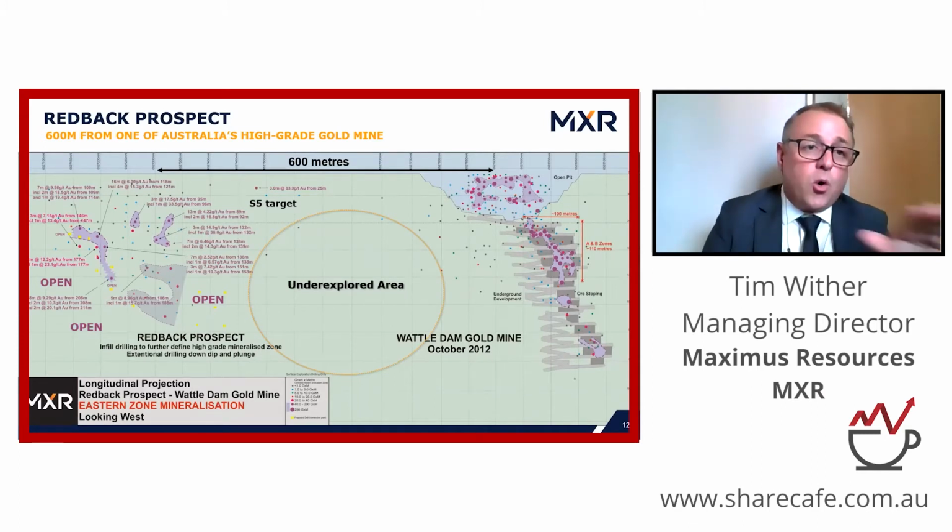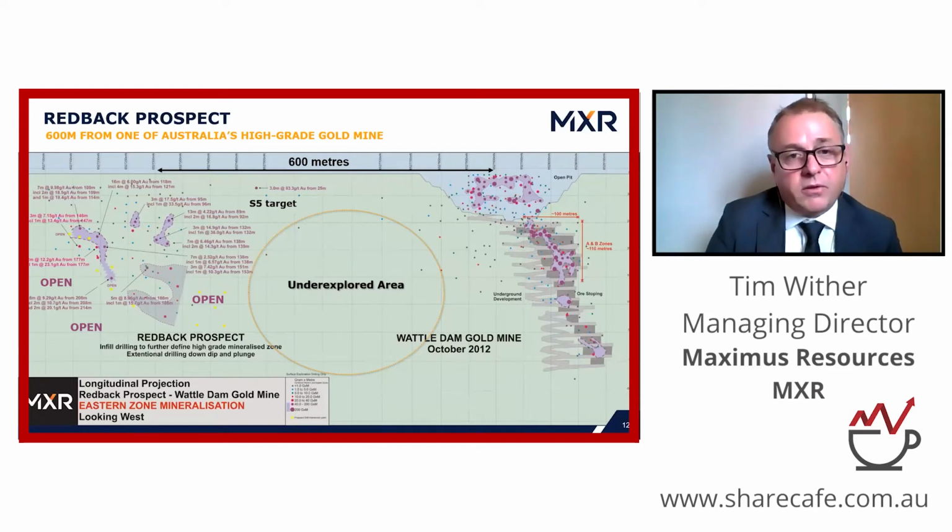And if we can pick up ore on the way across to Redback, it can pay for any development to get into Redback. You can see how open Redback is, and the opportunity that we've got between Redback and Wattle Dam. Next slide, please.